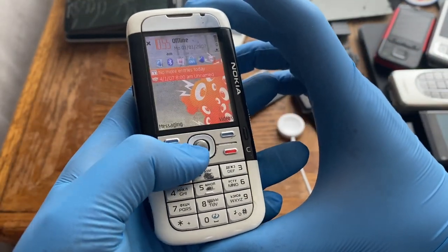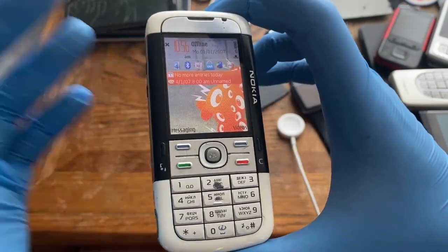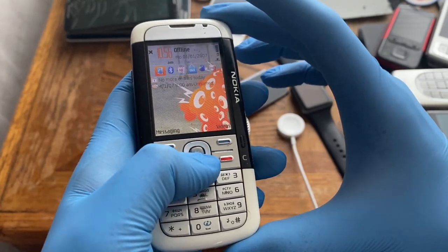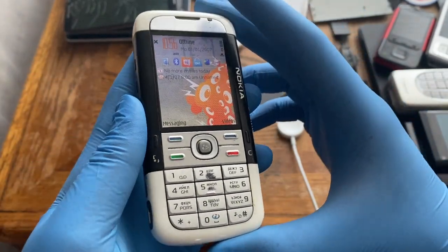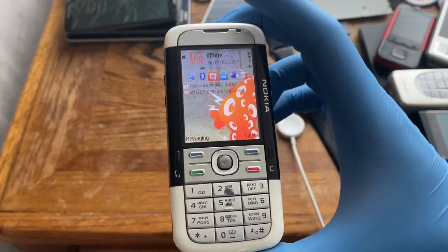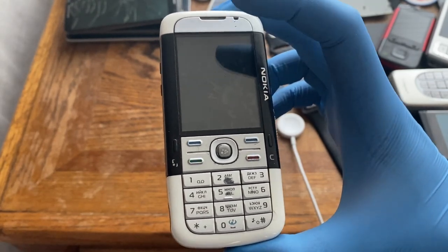Moving on to internal hardware on the Nokia 5700 XpressMusic. So this is a feature phone. It does not have to be beastly, or it doesn't have to be too powerful. But for 2007, its specifications were more than adequate to power this phone and run all the applications available on Nokia's Ovi Store and everything else. So inside this phone, powering this phone basically is a 369 megahertz ARM11 processor.